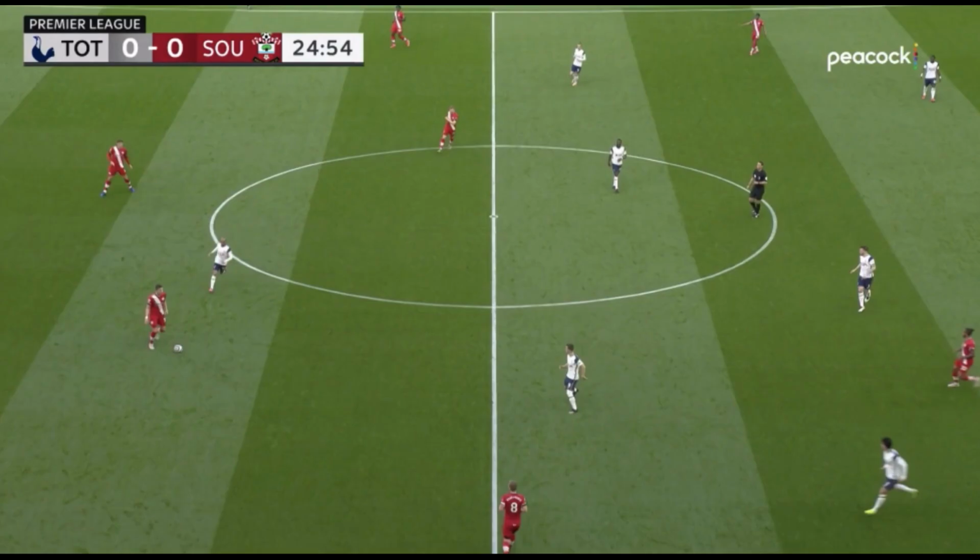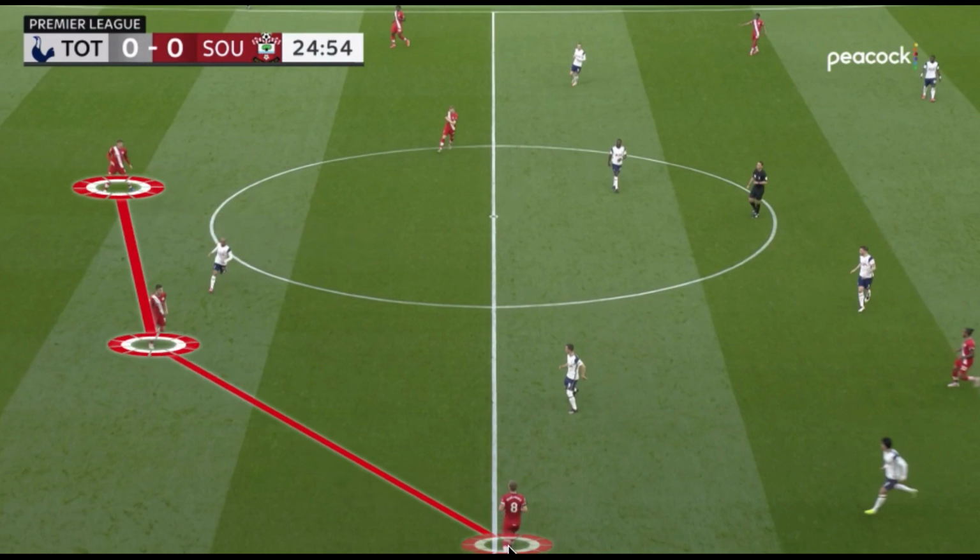So now when Southampton were in possession, they looked like they could be very dangerous at times when Ward-Prowse would drop deeper outside of the 2 center backs, which would create a lot of space and allow Theo Walcott to come into the half space and Walker-Peters advance as a fullback. It also opened up the blind spot of the two holding midfielders of Tottenham.